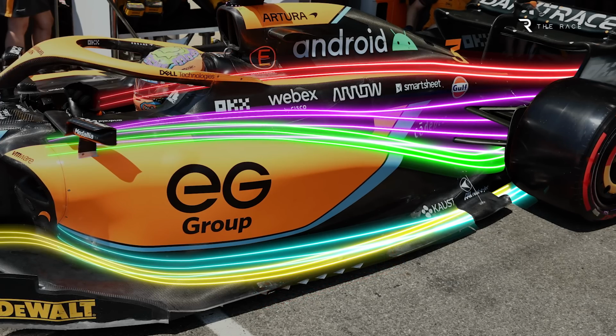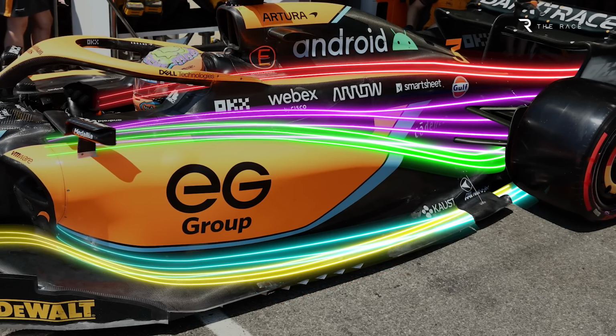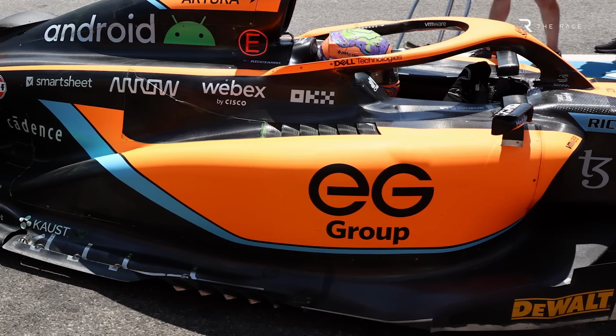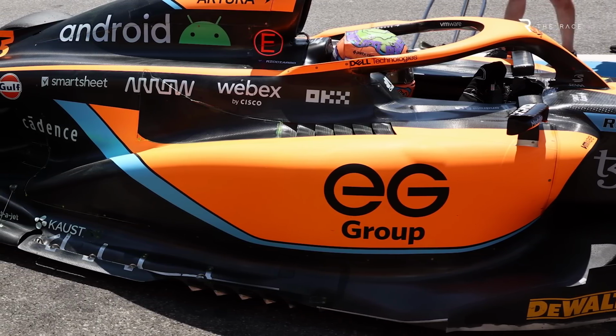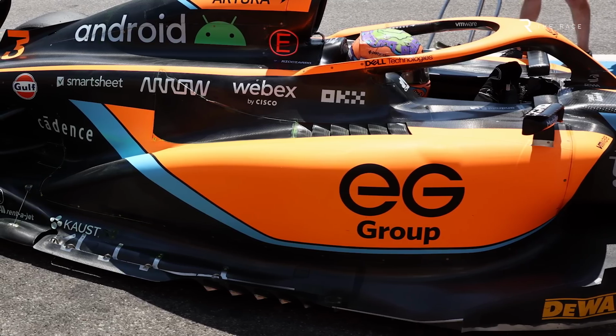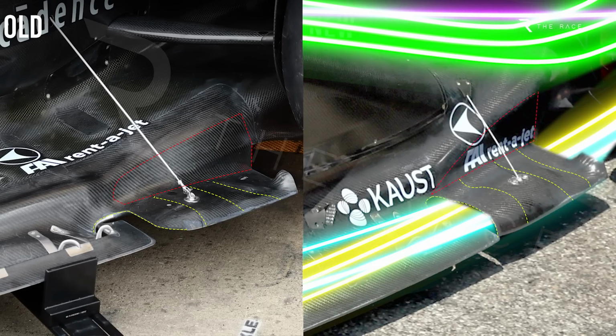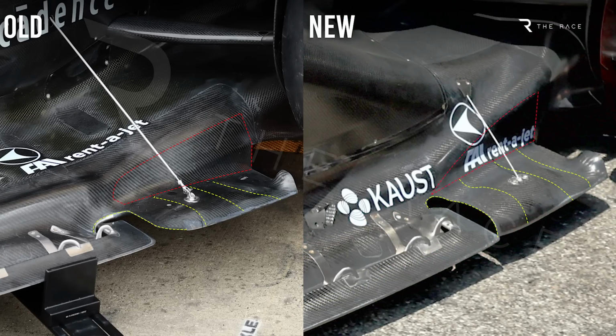But the crucial part is what we can't see, the underfloor. The changes on the top of the floor and to the sidepods are designed to work with this, so the visible parts are effectively to facilitate whatever unseen changes there are beneath the car. However, you can look at what's happening on top of the floor.